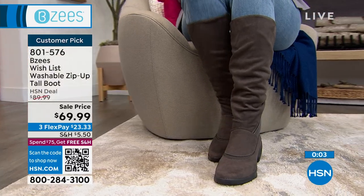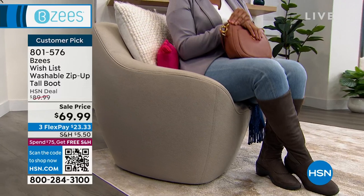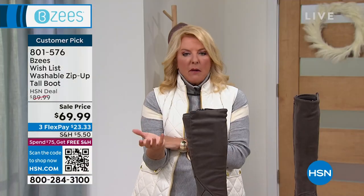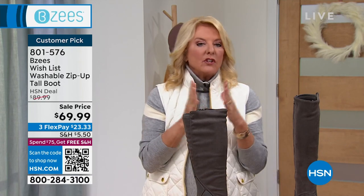Here's what's happening, you guys. It's on sale for the first time. It's our lowest price we've ever offered. We have this beautiful gray color. And really, if you have a ton of black boots at home, or maybe you have traditional brown boots and you really don't have a gray, I promise you, you'll be shocked at how often you'll reach for the gray.